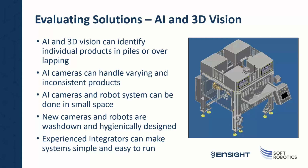With pile picking, a lot of the AI and 3D vision can be done in a very small space. The camera basically sits right next to the robot. So as the product enters, the camera can identify it, and the robot can pick it. New cameras are washdown and hygienically designed, and robots can be as well.